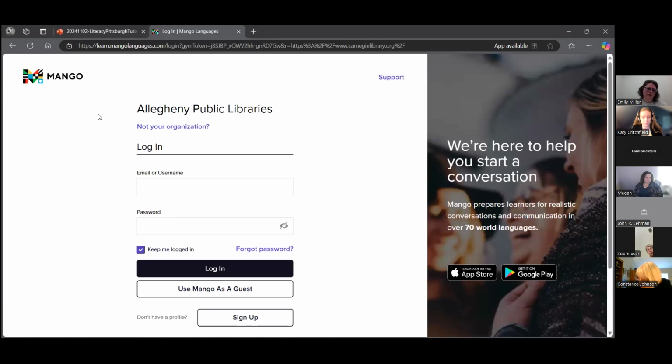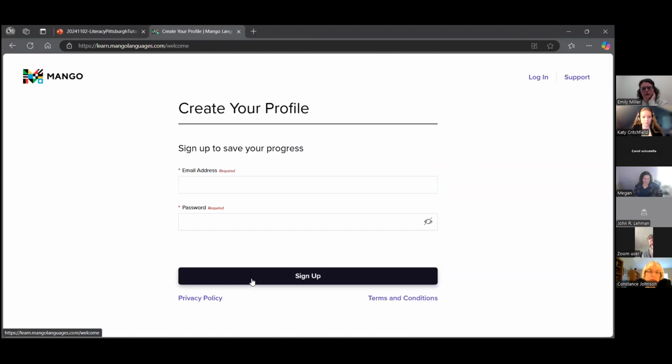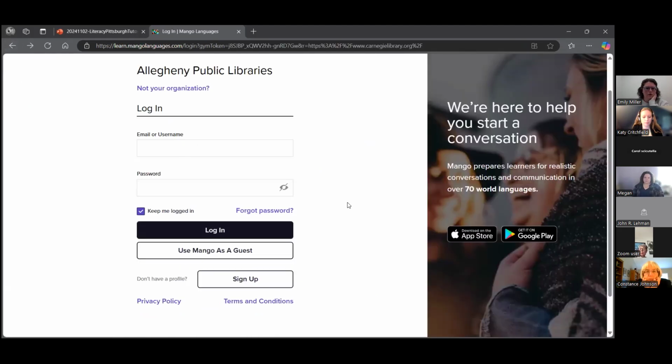And then when I click on Mango Languages, it has automatically defaulted to Allegheny Public Libraries, which is the correct one. If it doesn't do that, or it's showing the wrong thing, you can click Not Your Organization, and then you can search for your library to find it. And when you first sign up, if you haven't done this before, you would click Sign Up, and it's gonna ask you to put in email and password so that you can save your progress. You can also use it as a guest. And then if you have signed up, when you come back in, you would just put in that email or username you already made and your password and sign in.